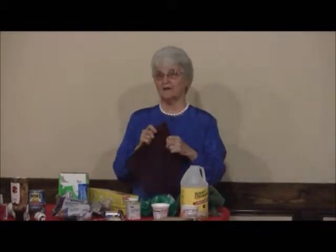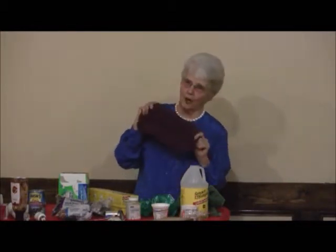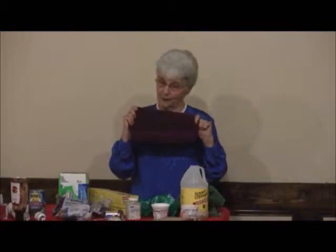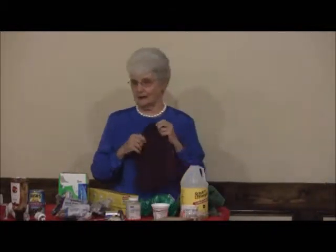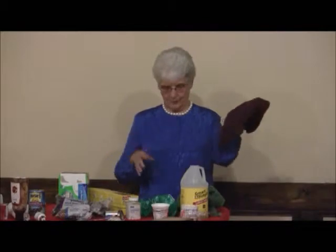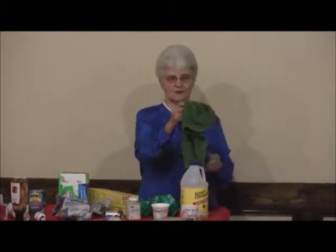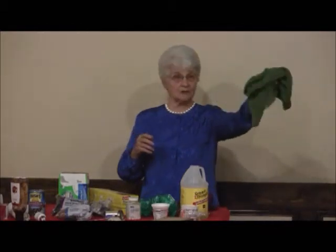And never, ever, ever use fabric softener in your wash. Or don't dry them in the dryer. Let them air dry. Now, I know everybody can't hang them out on the deck like we do at our house, but you can air dry them in your laundry room or something like that, because it makes them much more absorbent. Your fabric softener makes everything less absorbent.